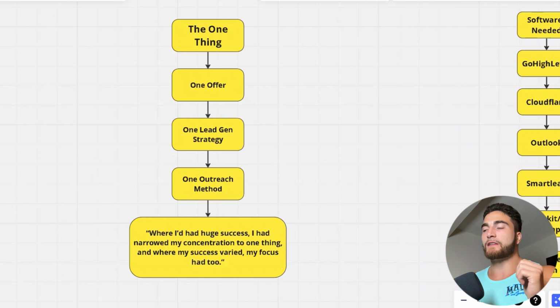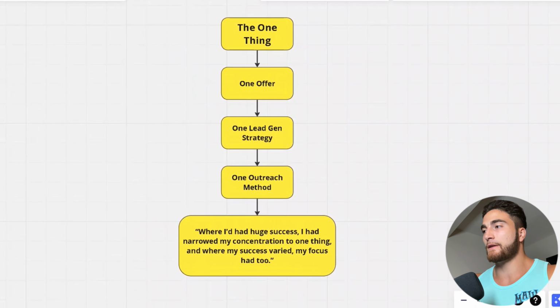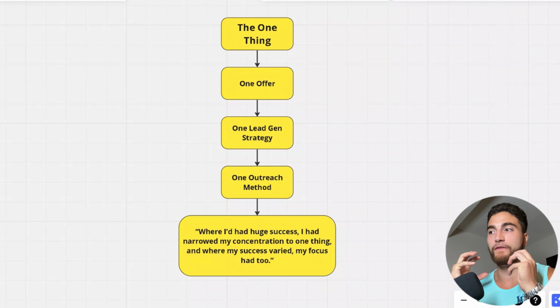Now, this is something that I wish I knew before getting into this lead generation strategy, was the one thing, because when I was first starting up my agency, I wanted to do a lot for my clients, right? So I was like, how can I make the most out of everything for my clients? I'm gonna do email marketing for them. I'm gonna optimize their Google business page. I'm gonna run their CRM. I'm gonna do all these different things for them.